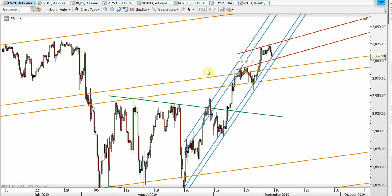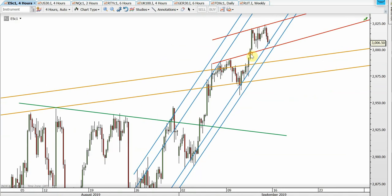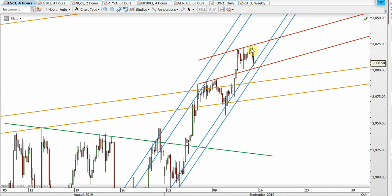And then we broke to the upside the red bottom band. You can see after 3 touches we broke at the 4th. And then now we have 3 touches on the top band. So this golden, the red one is what we have to watch.